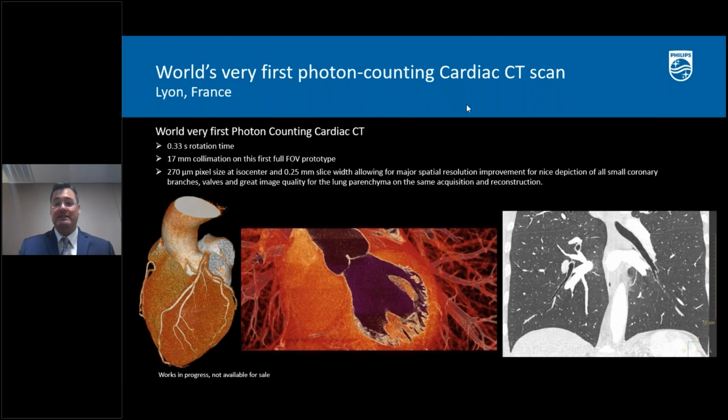And of course, our next step, starting first with spectral detector CT and demonstrating many of the benefits we saw today, we're now also taking the next steps by looking at the world's very first photon counting cardiac CT scans, such as this one, which is the first ever performed in Lyon, France, looking at the exquisite detail of not just the coronary arteries, looking at the enhanced spatial resolution, the extremely low dose that can be acquired with, but also seeing the detail in the same image from the lungs and looking at the very, very exquisite detail there.